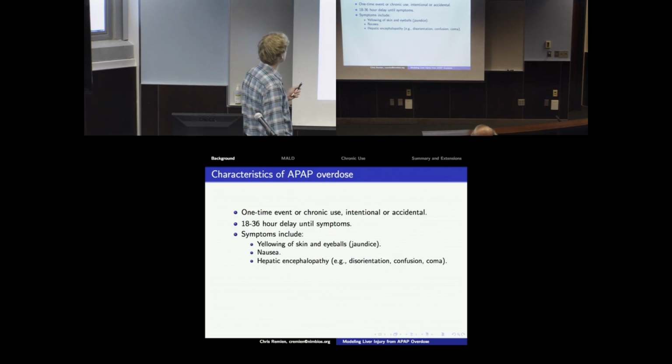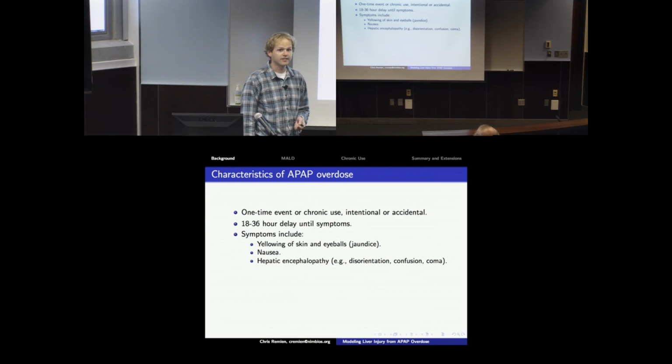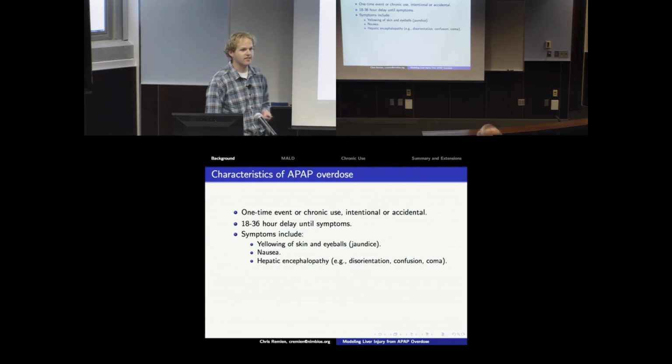So the overdoses historically were one-time intentional overdoses. So they were suicide attempts usually in the 70s. Increasingly, they're accidental and they're caused by chronic use. So now it's about 50-50 between intentional versus accidental overdoses. And there's this delay until the onset of symptoms. So there's an 18 to 36-hour delay before symptoms are present. So especially for these chronic use accidental cases, somebody might not know that they overdosed until the symptoms develop some 18 to 36 hours later. Symptoms are somewhat vague, flu-like symptoms, though they do include, in severe cases, disorientation, confusion, or even coma, or death in the most severe case.